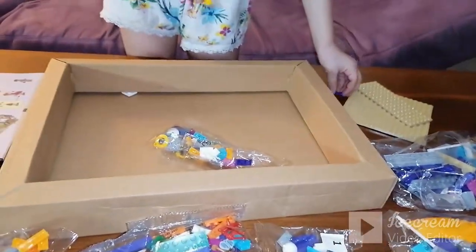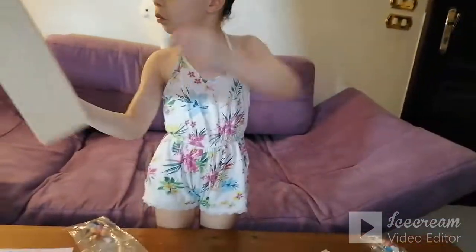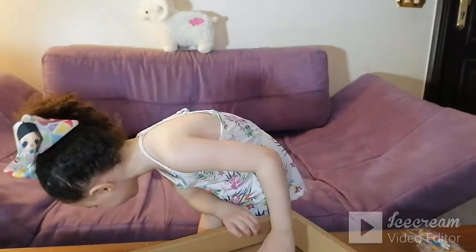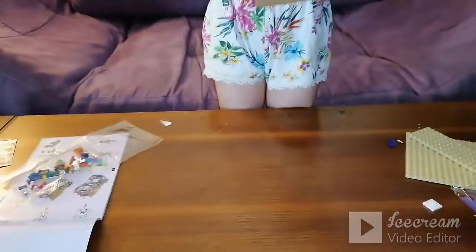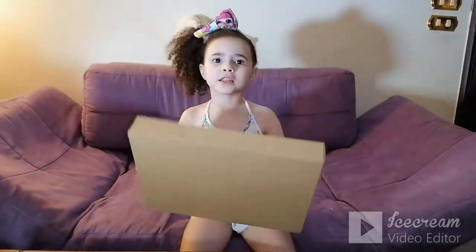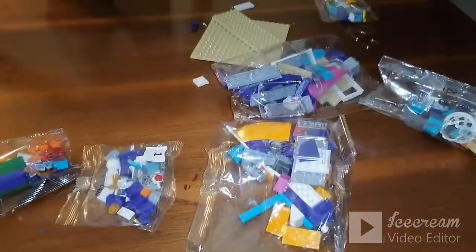I don't understand. Why are there some things open here? You need this stuff. Maybe not. What? There's something inside. There's something in it. Really, I hear some... Something stuck in here. There you go. This piece was stuck. Okay.